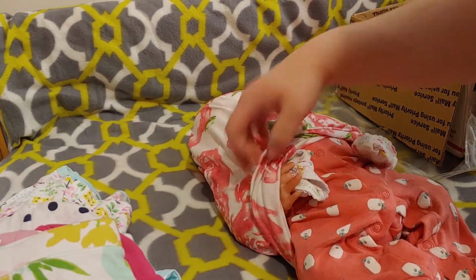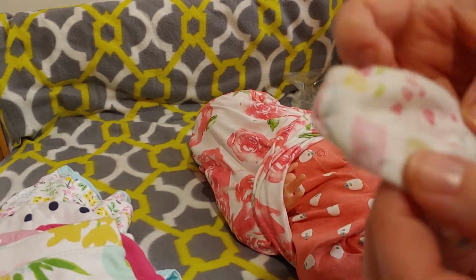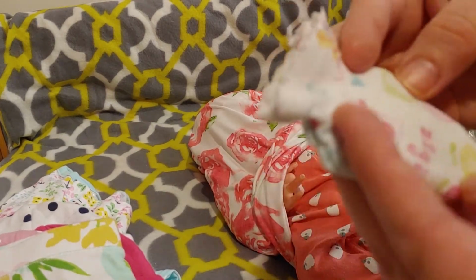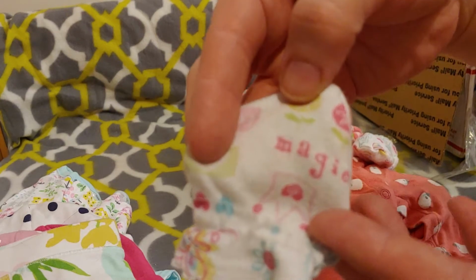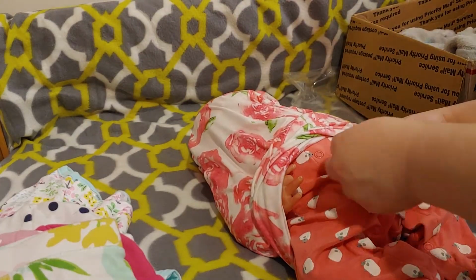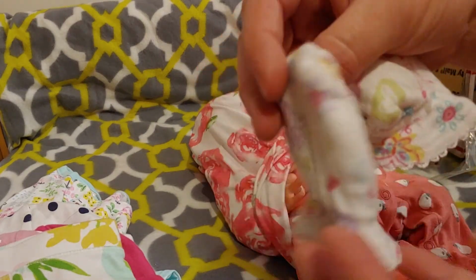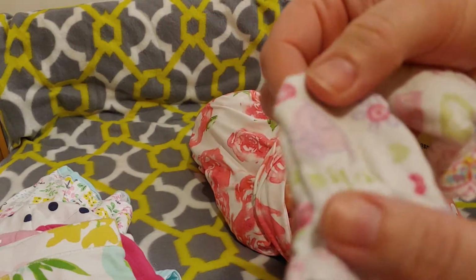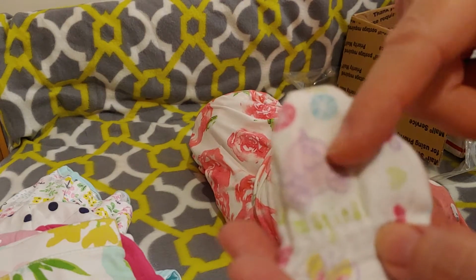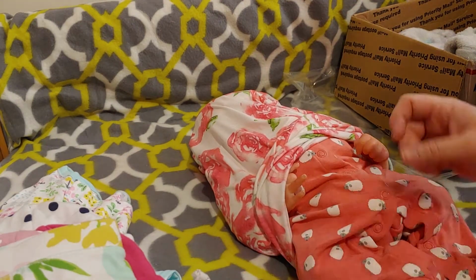Oh, one of her mittens fell off. So she's got these cute little mittens. Butterflies, flowers, crowns, hearts. It's his magic. And little flowers and love. So, yay, her little hands were protected. So, those are cute. Oh, there's a, that's just magical. That's a little princess carriage. Yeah, a carriage.